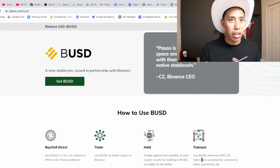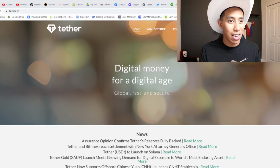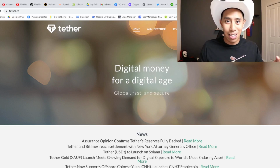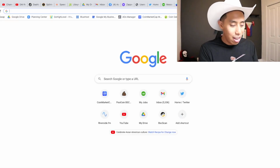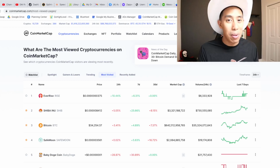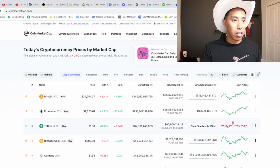Now, the third one here, if these two are centralized stablecoins, then we are moving to a third centralized stablecoin, but it is a little more shady, and that's Tether. Tether has come under fire lately because there's some shadiness with it, that they don't have 100% of their Tether coins out there backed by every dollar. If you just go to CoinMarketCap really quick, you see where Tether falls. It is the third biggest cryptocurrency with $62 billion. And the volume is just insane too.